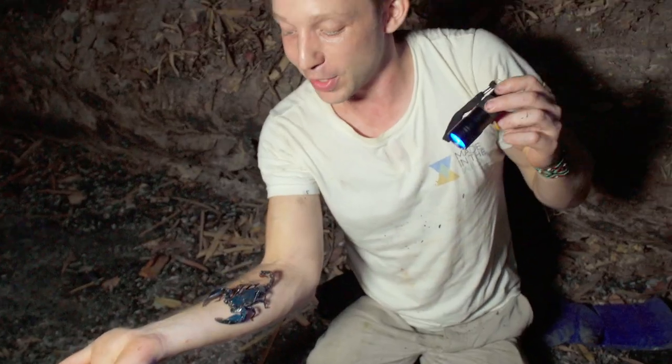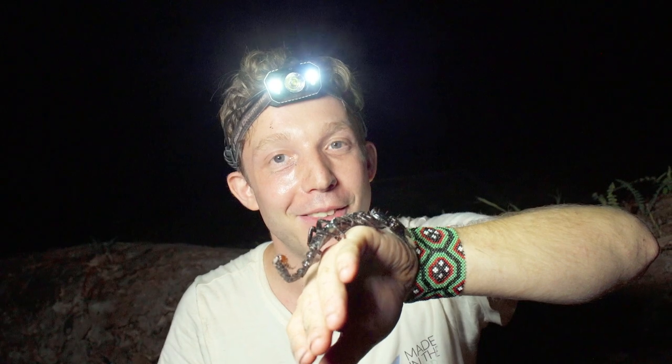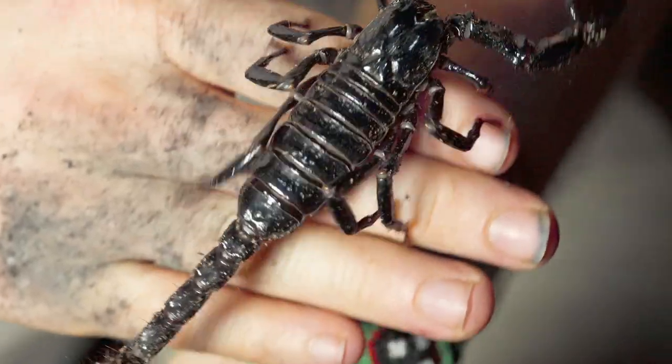Let's get this black light on the scorpion. 3, 2, 1. Woo, look at that. Wow, that's a big old scorpion on my arm. Right, there you are. I can't believe I just did that. Might look intimidating, but really, that's a little gentle giant. I'm gonna release her back in her little burrow in there.